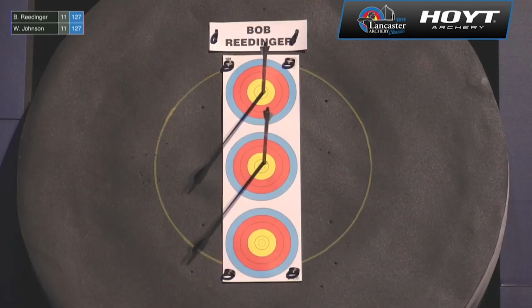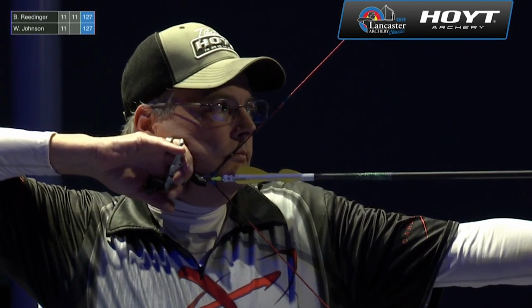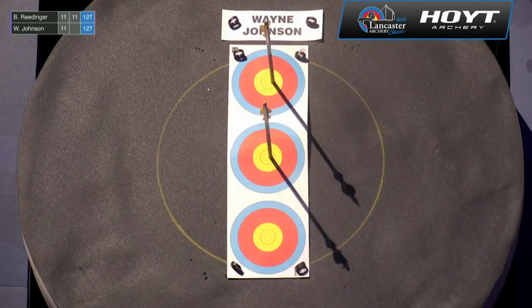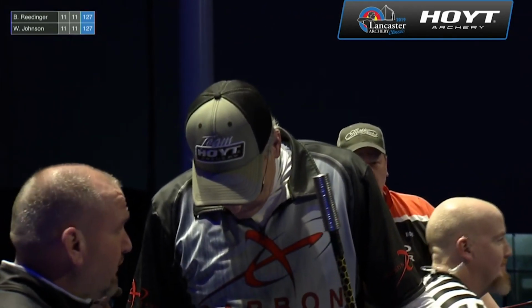He's steady. That looks good. I'm going to say that's an 11. Man, he's inside, making them when he needs them. Let's see what Wayne can do here. This is the target he's had trouble with. That's a single 11. Not there, he does it. So this will be the closest to center. That's fantastic. Once again, the judge has to call it.